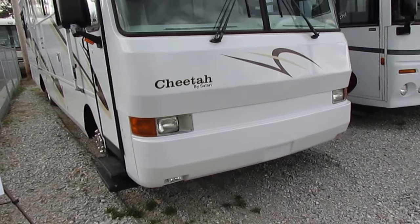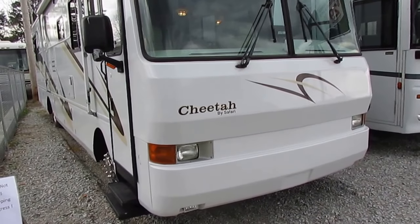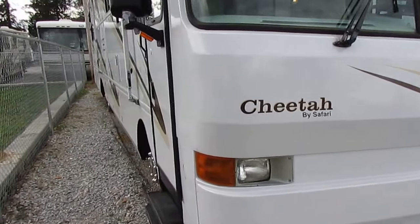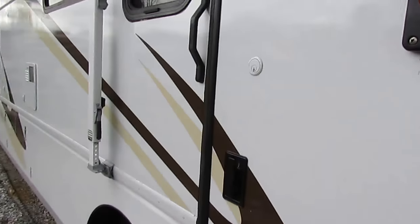Got the air horn. You can see the glass looks perfect. Windshields look great. Got power step. Hydraulic leveling jacks. Got one slide out. It's 38 foot long overall length, bumper to bumper. Let's look inside.